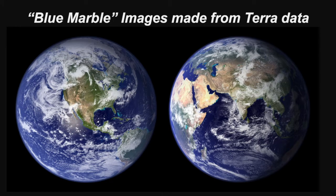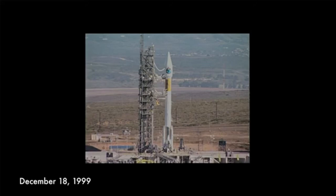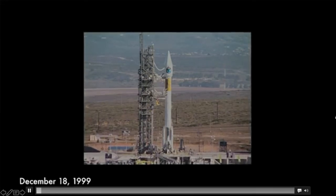Here's a couple images called Blue Marble images made from the information from Terra. And here's a little video that'll show you some information about the Terra mission.